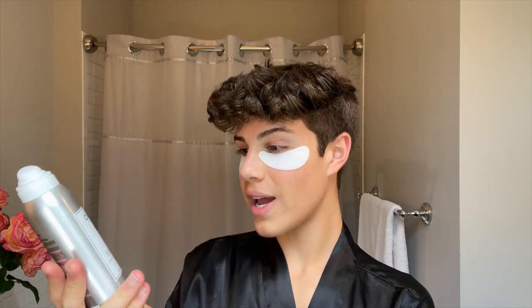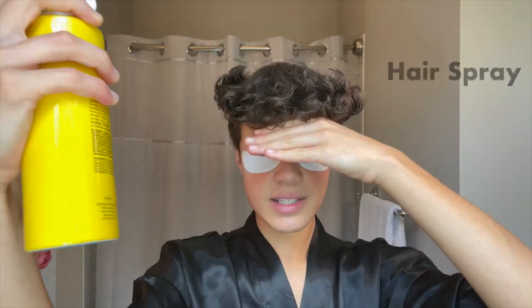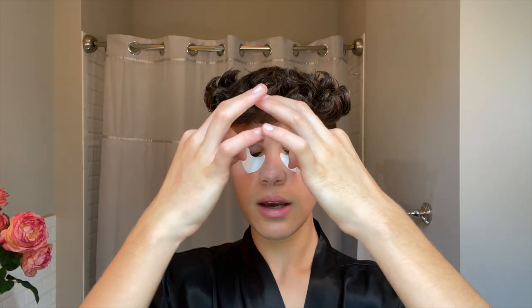Then I'm gonna be using the Way Texturizing Hairspray. And then the step, it's got to be glued a little bit, because this stuff is literally like glue. That's basically all I do for hair, and then I just hope it stays like this for the rest of the day. Eye masks now come off.